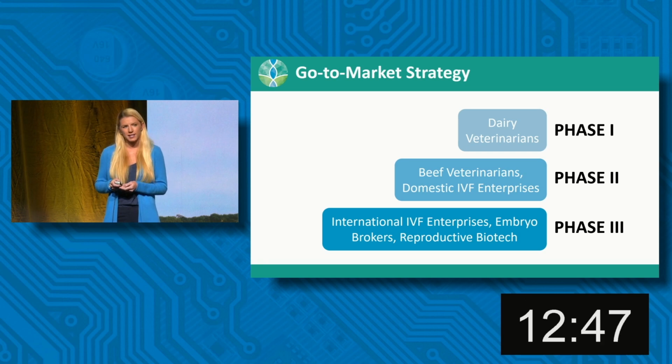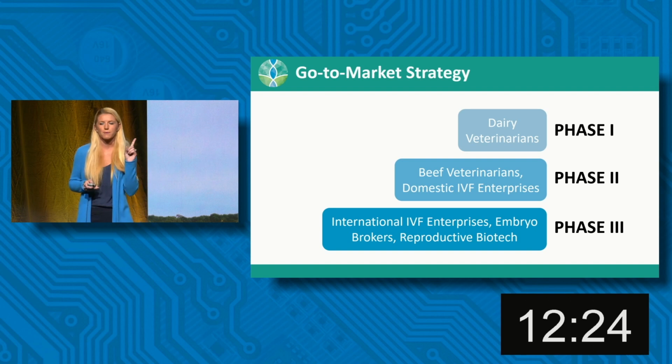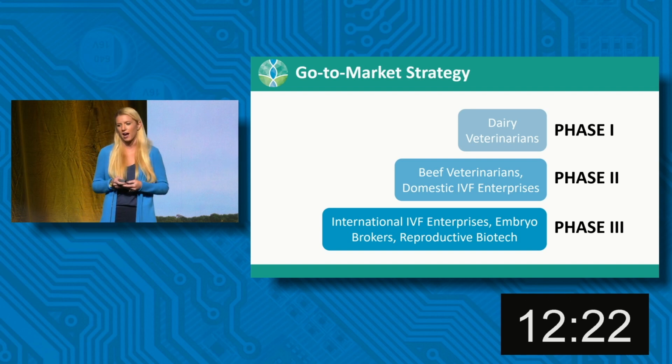Next, we can scale into larger customer segments, which include large IVF enterprises and embryo marketing groups. These customers perform hundreds of thousands of embryo transfers each year, and many have locations internationally. When talking to executives of these companies, some say that they're willing to adopt new technologies if it allows just a 1% improvement in pregnancy outcomes.